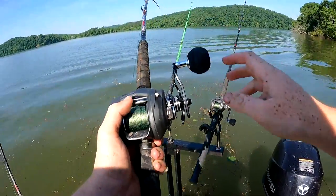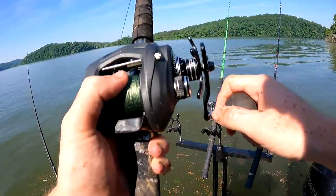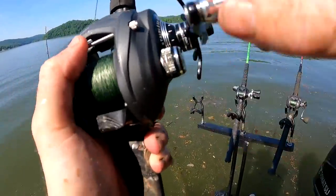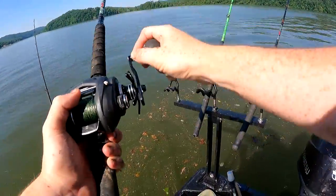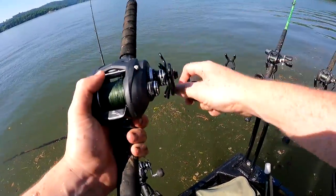He fighting. He's pulling some more drag, baby. This one ate a big gizzard shad head. This is the last gizzard shad head that I have left. That's what all of them are eating. Gosh, they're fun.